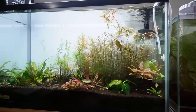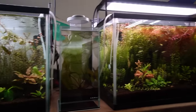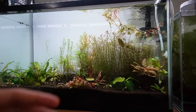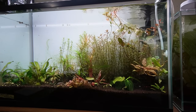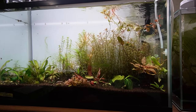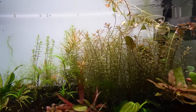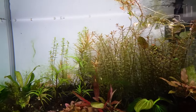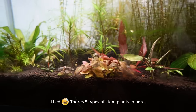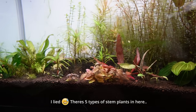Now we take a look at this tank. So it's kind of similar, these two tanks. They're very stem plant focused. Well, this one only has one type of stem plant, and you can see how it's taking over the entire tank. That's Rotala rotundifolia from Fujian. And then we've got a bunch, oh no, this is also a stem plant. That is Staurogyne purple, and that's also given to me by my photographer friend.